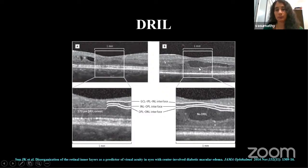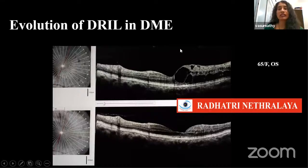And in this patient, you can see that despite the presence of a huge cyst here in the outer nuclear area, there is no DRIL. The inner retina remains intact. There is no DRIL in this patient. This is a magnified view of that. So these patients actually do very well and respond well. Patients who don't have DRIL at the initial examination do very well with anti-VEGF agents. This is one such patient of ours. And you see that there is a huge outer nuclear cyst which extends up to the inner nuclear layers. But just next to that, there is no DRIL. And this patient responded very well to anti-VEGF injections. And you can see that there is no DRIL here also.